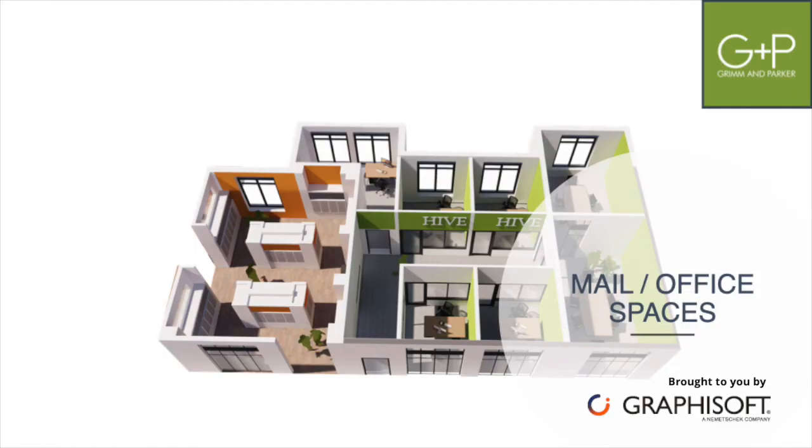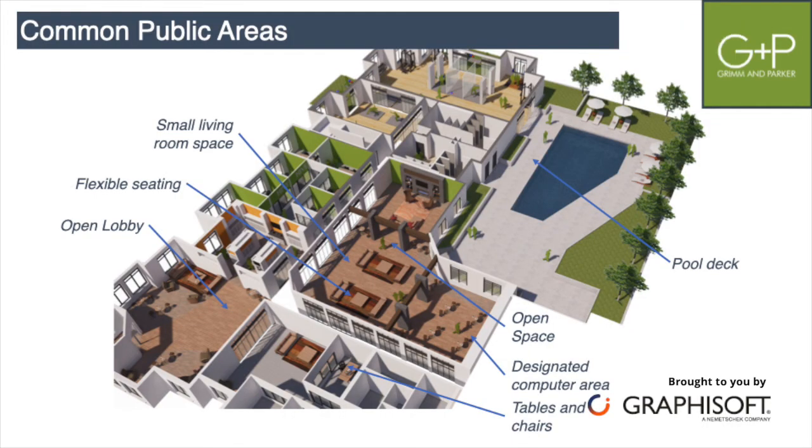So how did you achieve that here? We achieved this by adding, for example, in the common spaces, offices. We added fitness rooms that were a little larger, so you can rent these spaces out or come to these spaces. It gives the residents another area other than their individual rooms to be able to work and do other things. I see in this slide you've got a designated computer area, which I love.